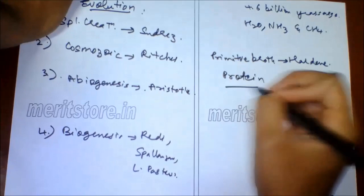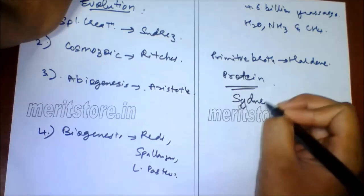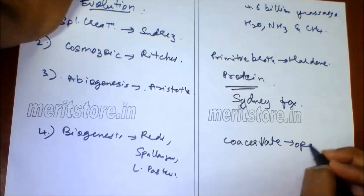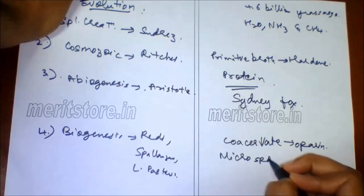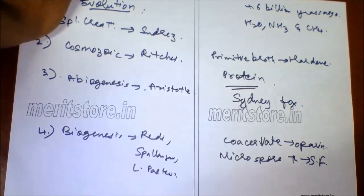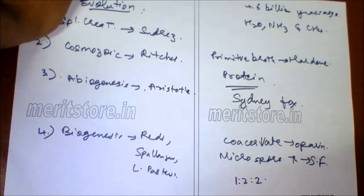Then there was formation of nucleic acids and protobionts. They are proteinoids or microspheres, put forth by Sidney Fox. And there was the conservative theory of Oparin and the microsphere theory given by Sidney Fox, which all supported evolution. And ultimately the Urey and Miller experiment, in which methane, ammonia and hydrogen were used in the ratio 1:2:2. This experiment supported chemical evolution.